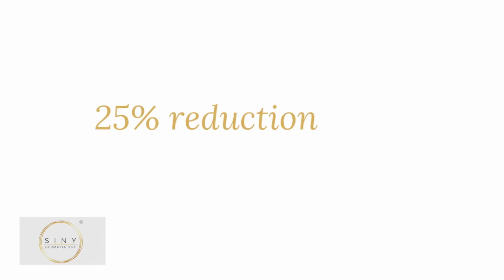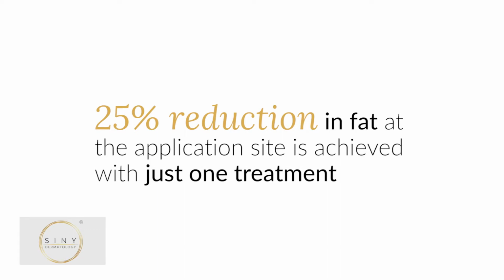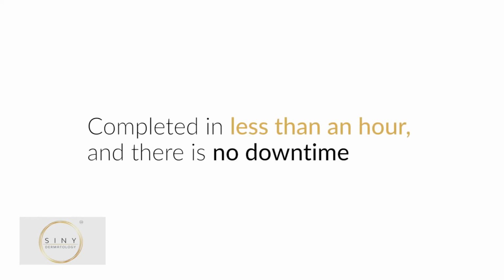urine, never to return. Studies have shown that a 25% reduction in fat at the application site is achieved with just one treatment. Side effects are minimal and temporary, and they can include redness, bruising, and numbness. The procedure itself can be completed in less than an hour, and there's no downtime, so you can immediately return to your daily routine.